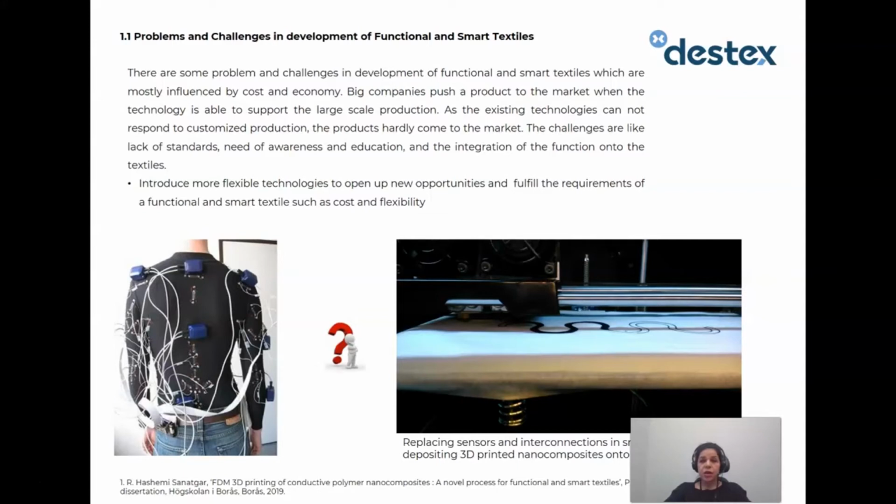The challenges are like lack of standards, need of awareness and education, and the integration of the function onto textile. So, we need to introduce more flexible technologies to open up new opportunities and fulfill the requirements of a functional and smart textile, such as cost and flexibility.